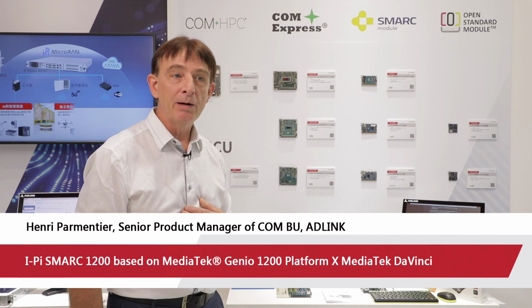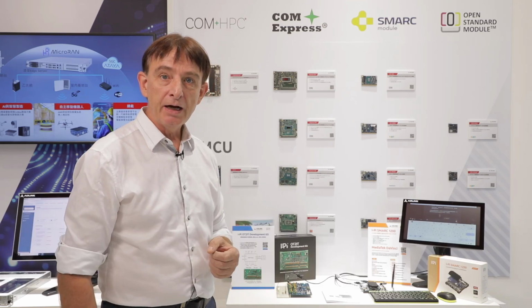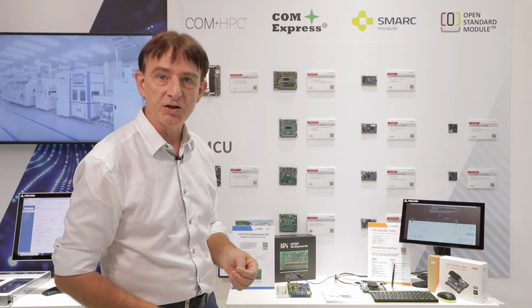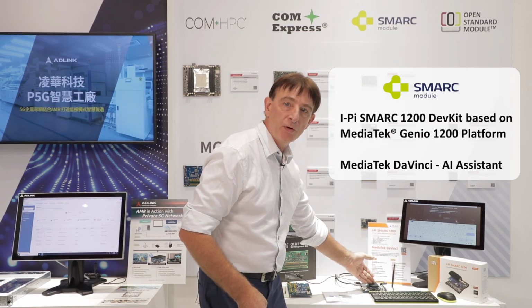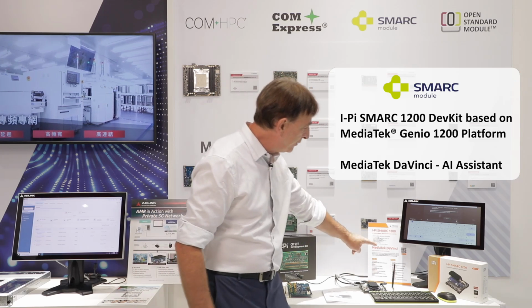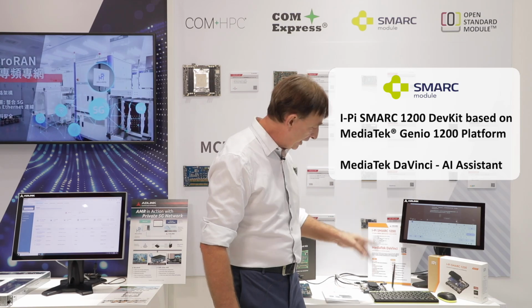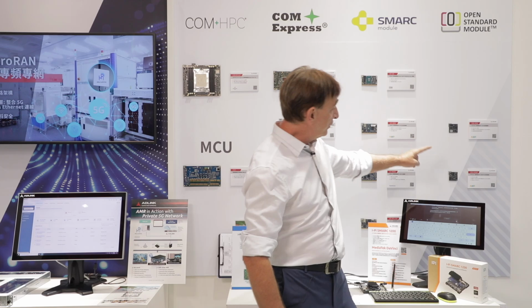My name is Henry. I'm part of the ADLINK COM team, which stands for Computer on Modules. Let's take a look at our new products and what we have to bring to the Automation show this year. Let's start here. This is a kit based upon the MediaTek Genio 1200. And here we are having a demo of the DaVinci AI interface, which later we will show closer with the keyboard.